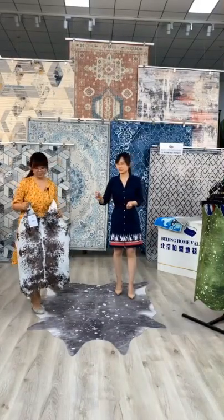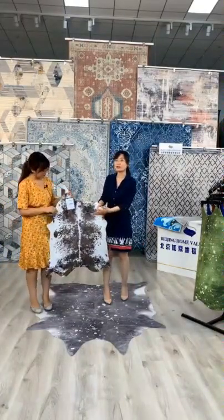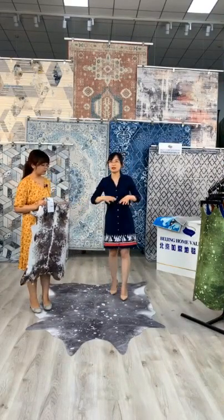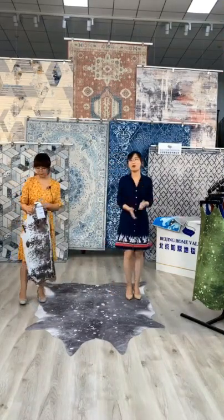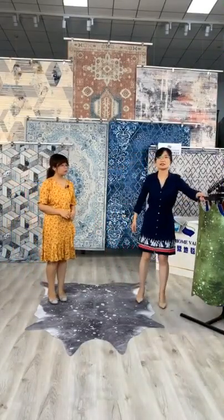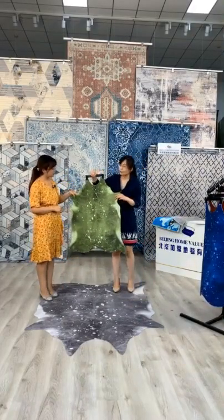They totally have different looks. This one looks very like the real cow head, and on this one maybe we add some other elements to make it more fashionable. Since we like more color here, and our foot is a gray one, we also have other colors with the same patterns.